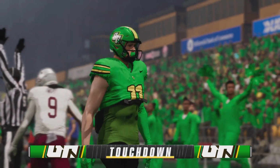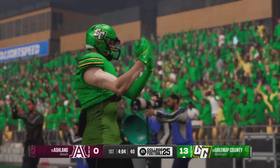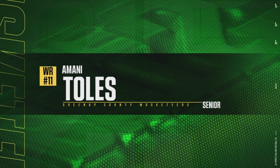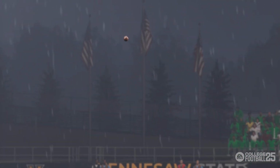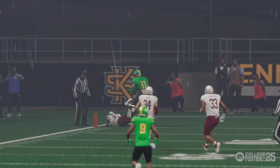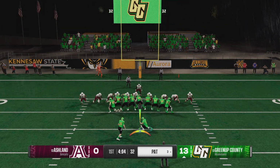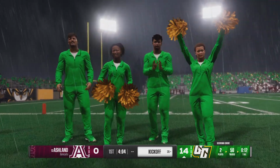That's what makes this guy so dangerous as a wide receiver. He can catch the ball underneath, shake and bake, and go by you, or use his speed to get around you and make a big play like this for a touchdown. Now the all-important extra point. With the extra point, the lead is 14.